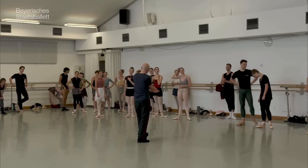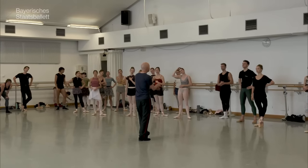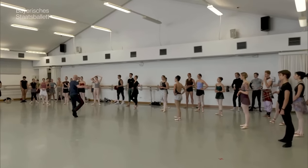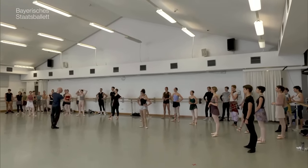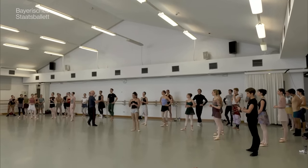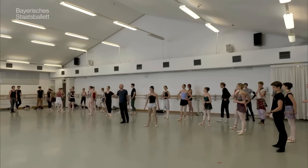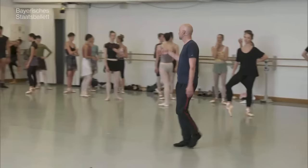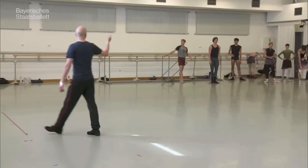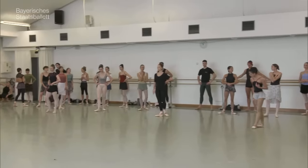One jeté, tendez-vous. Two jetés, tendez-vous. Three jetés, tendez-vous. Four jetés, tendez-vous, and one coupé ballonné to start the other side. Jeté, tendez-vous, and two jetés, tendez-vous, and three jetés, tendez-vous, and four jetés, tendez-vous, coupé ballonné. So it's the same pattern with one, two, three, four. But don't forget, after the fourth jeté, there's still a tendez-vous before we do the coupé ballonné. Let's go.